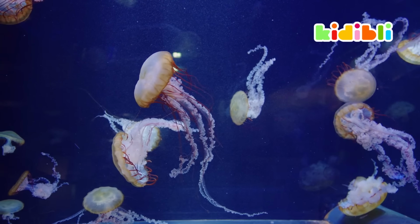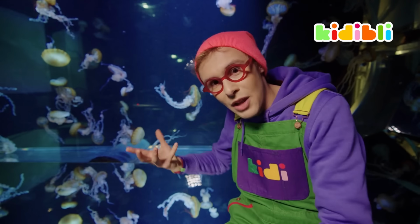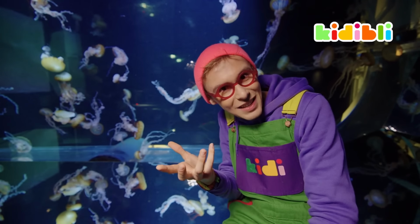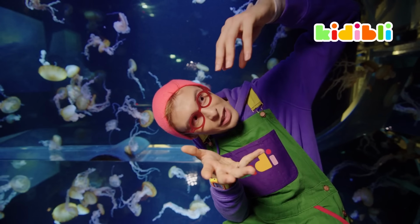They mostly feed on plankton and small fish. Look at that one. See how it flipped over? It's because she's lazy, like very lazy. So she'll just flip over so that the plankton will just fall into her mouth.